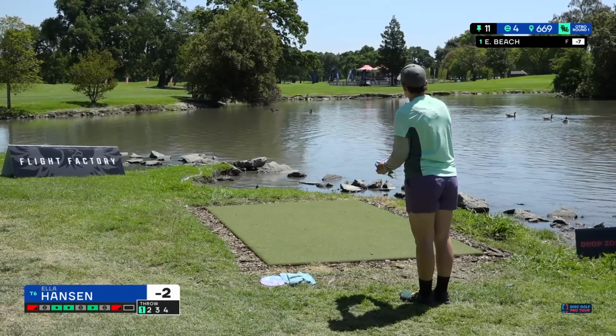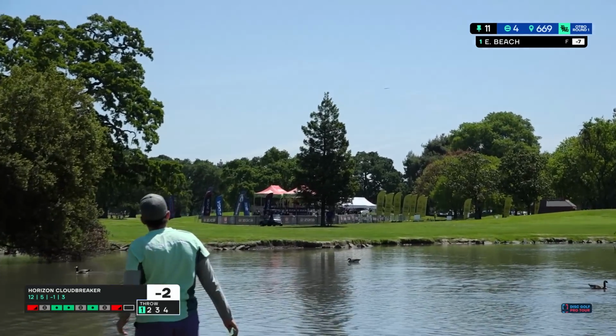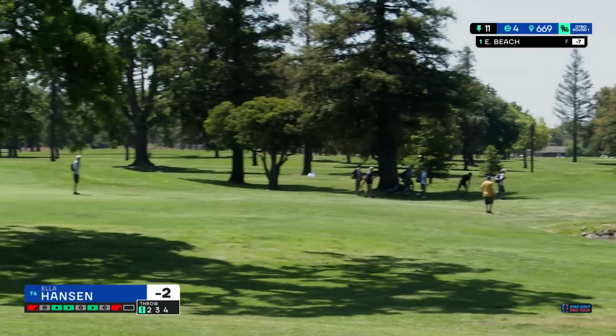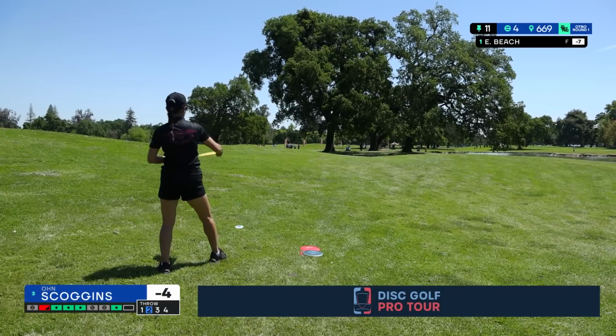Really? I feel like I never even thought about going over there. No, because even just the water carry is like 370. So it's a really hard line, but Paige just has room to work. So she's able to go. Ella following suit, landing in a similar area. Sweet. We'll see what their angle is.